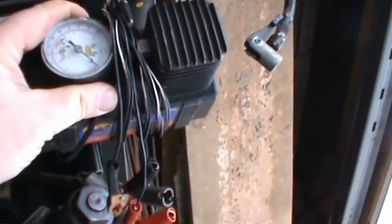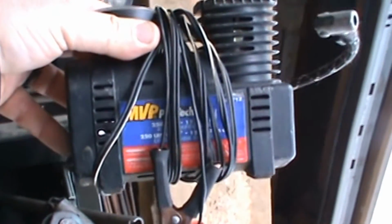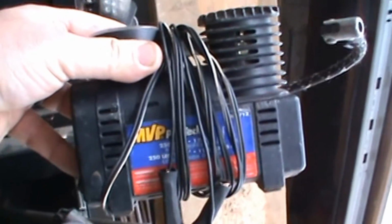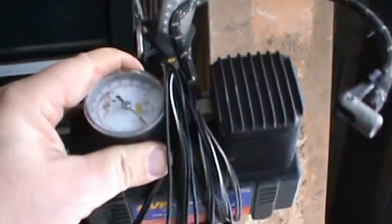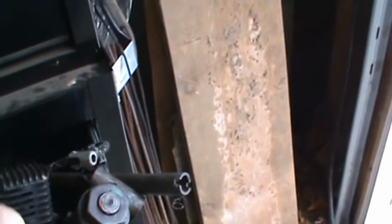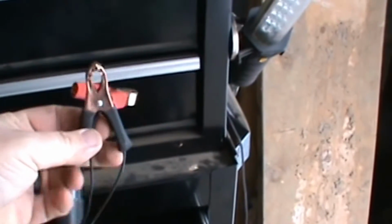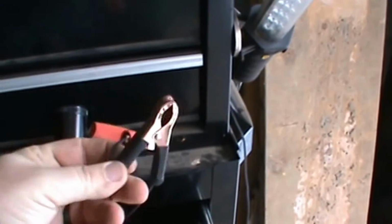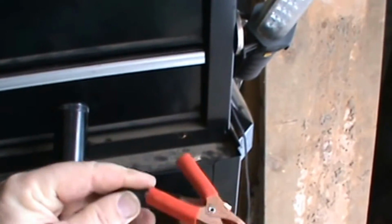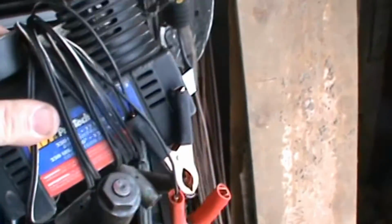What if you pick up a nail or something in a tire? I picked this up from Walmart 15 years ago, and the little thing just keeps running. I pump the bike tires up for my girls and such, but when we go camping, this used to plug into the cigarette lighter, and that plug went bad, so I just connected a couple battery clamps to it, and I hook it to the battery of the truck when I need it.